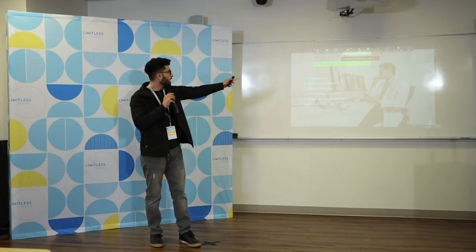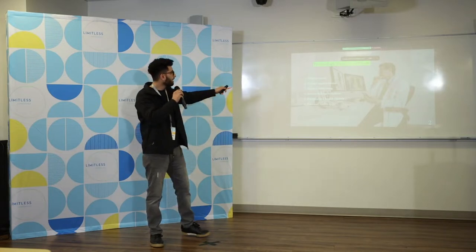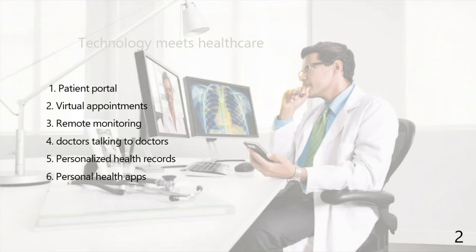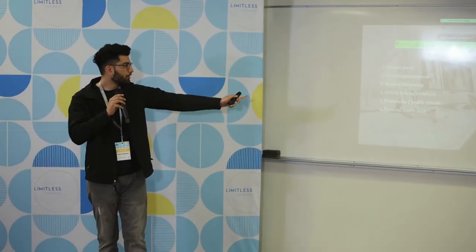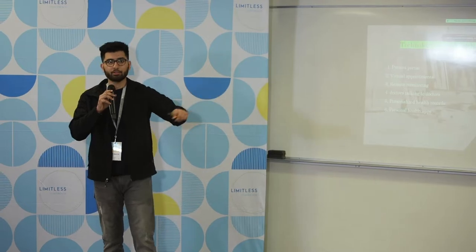So how it works is we can have patient portal, virtual appointments, remote monitoring, doctor talking to the doctors, personalized health records, personal health apps. So at the patient level, we can have our own personal health apps. Like you can have a personal health app of your own, and we can just manage how that app will look like.